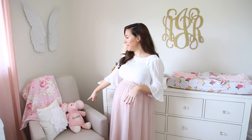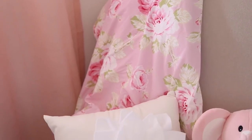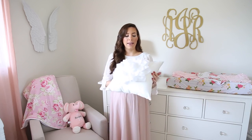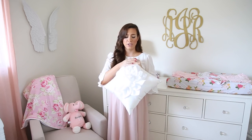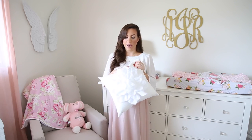So on the glider, I basically just have this cute little rose printed throw, and this is from an Etsy seller, so I will link that for you guys. And I also have this, such a cute pillow. I already told Doug that he cannot put his head on it because he'll probably get grease on it from working on his cars. But it's a really soft, really nice handmade pillow, and it's also from Etsy.